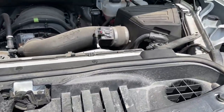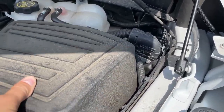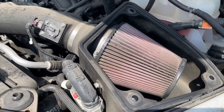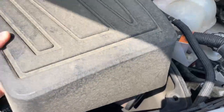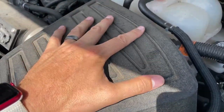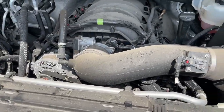Okay, performance part. Is a K&N cold air intake, just all one unit. The idea is that you have the extra performance, and for maintenance, you don't have to replace them. I just gotta clean that out. It looks like it might be due for a good cleaning. But the GM ones, part of their concern is noise. They'll sacrifice airflow for the sake of dampening noise.